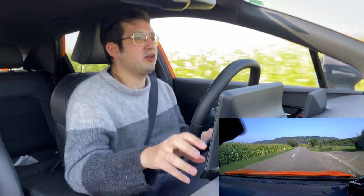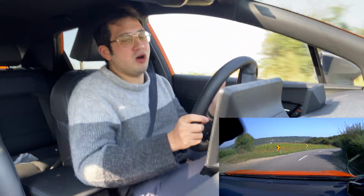The interior quality in here, as Matt Watson will attest to in his review of the car, it's better than a Volkswagen ID3. It's better than the current Golf 8. It's really good. It's solid. It doesn't creak. It's simple, but it's well put together. And what more can you want?